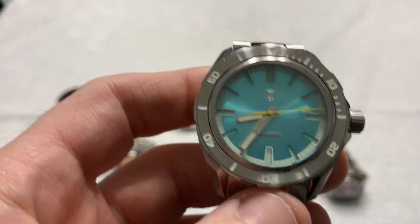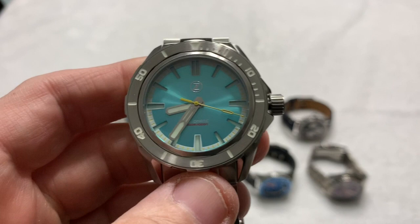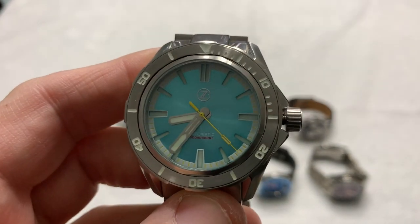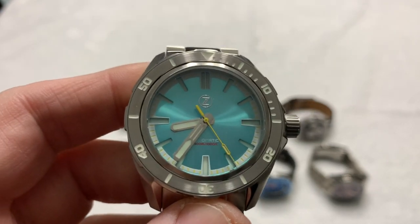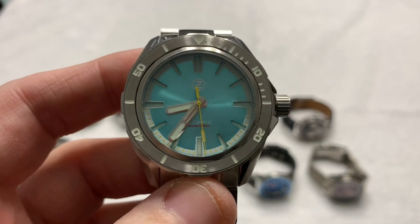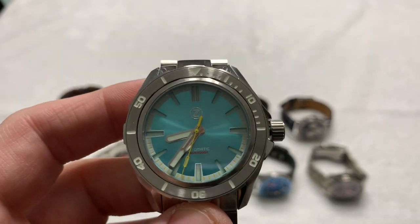Next watch is one of my Zelos watches. Now, everyone in the world who watches my videos knows I am a shameless Zelos fan. And I love every Zelos I've ever owned. Overall, I think I've owned nearly 30 Zeloses.